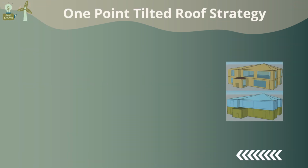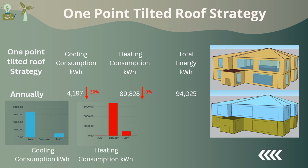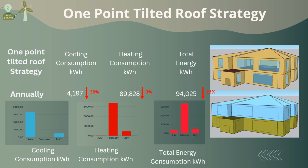In the one-point tilted roof strategy, the roof of the building has been changed to the one-point tilted roof system. The implementation of the one-point tilted roof contributes to a reduction in the building annual cooling by 30%, heating by 3%, and total energy consumption by 22% compared to the base case.